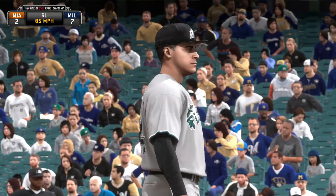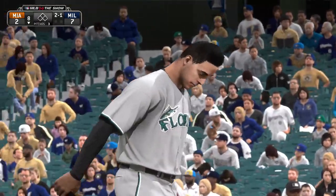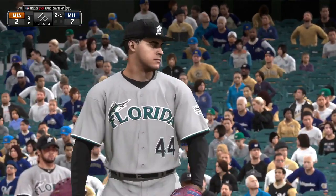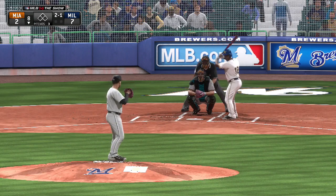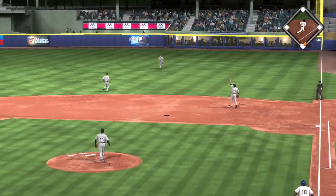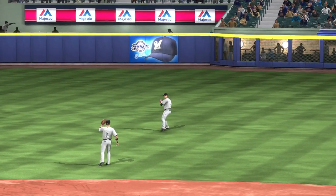Way outside, nearly to the backstop. 2-1. When you start that pitch off the edge, most guys know well enough to lay off. You've got to start it on the edge if you want him to chase. To right field. Therefore, it is Willingham, and there's one away now.